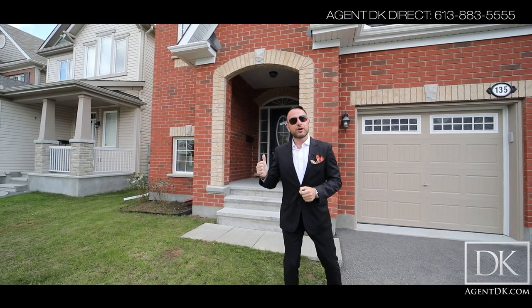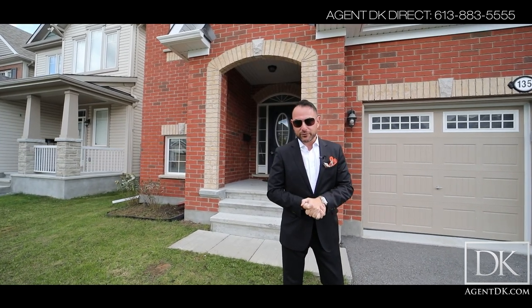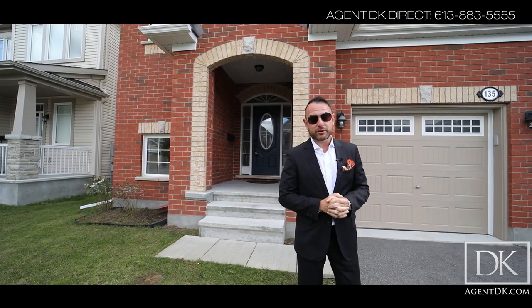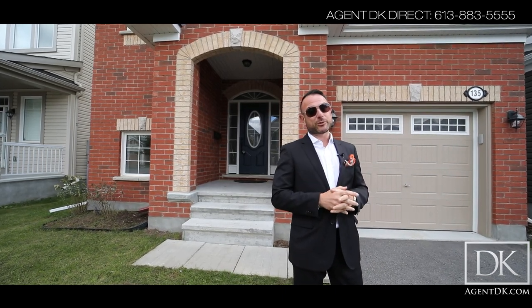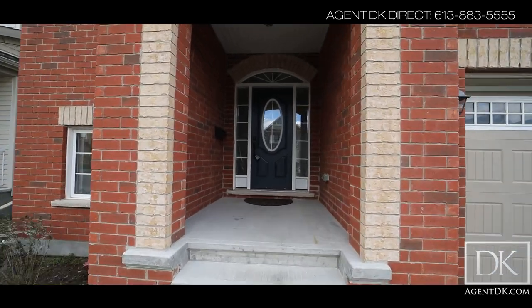Now, this is a Mattamy Forestlane model, and it's a 4-bedroom, 2.5-bathroom house with a 1-car garage, approximately 2,100 square feet above grade. Can't wait to show you everything in this house, especially the 9-foot ceilings on the main floor and on the second floor, which is very unique. Let's go inside and check out 135 Switchgrass Crescent.